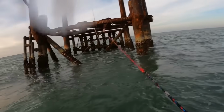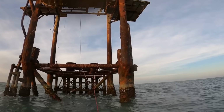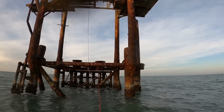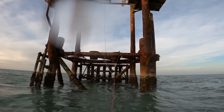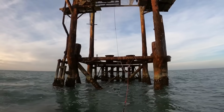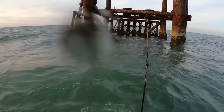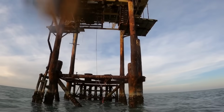Current is not too bad, so I don't have to worry about much, but it looks like it'll wrap onto that line. Let's see if I get a little bit closer. No, that's good. Alright, let's see if I can limit out real quick before the wind picks up.